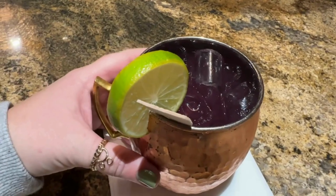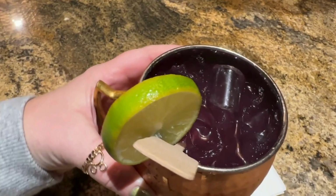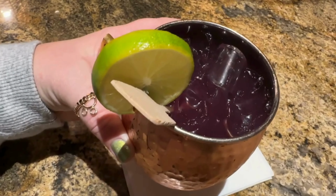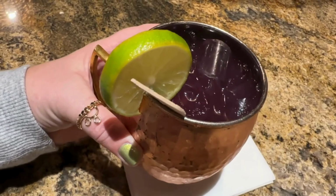I hope I can capture it. Look at the color of this drink. I know that it's the prickly pear. It's normally what makes it that really cool pinky purpley color. Just gorgeous.